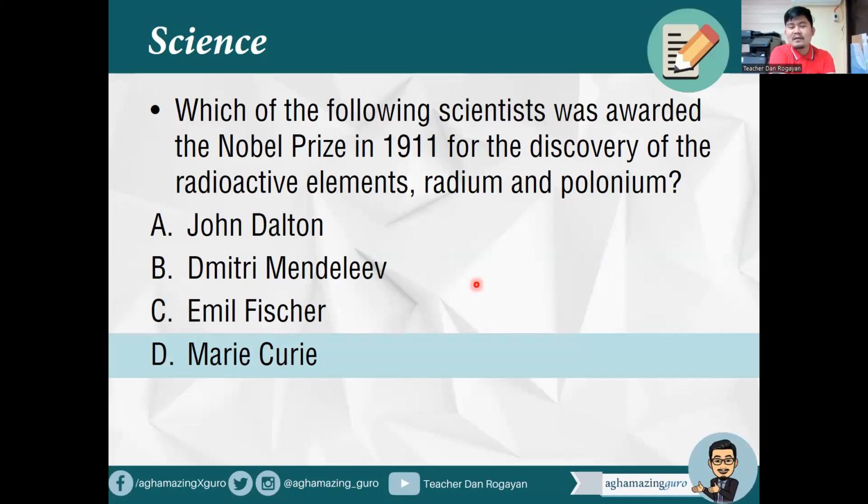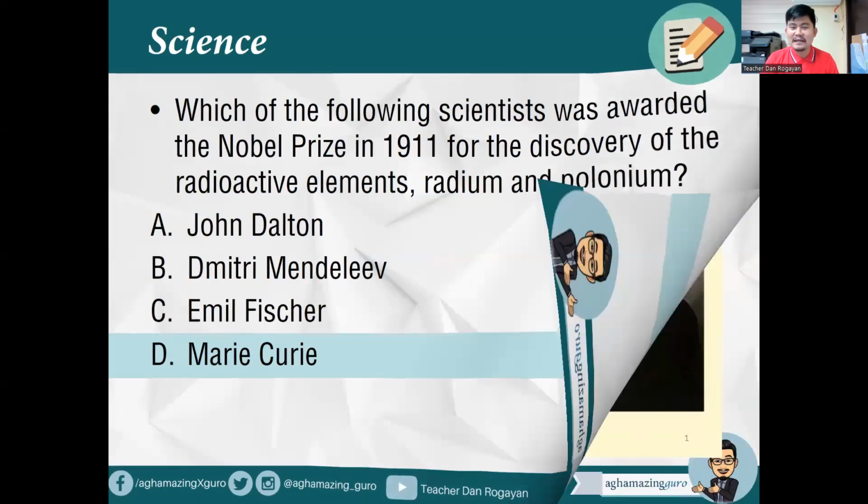Okay, what is the chemical symbol for radium? Tama, di ba? Ra. How about polonium? Yes, Ra. How about polonium? PO. That's correct. Those are just side questions, just to do a mental exercise.